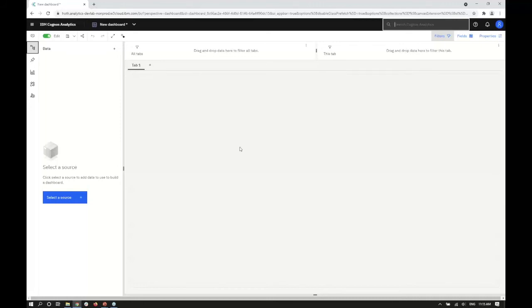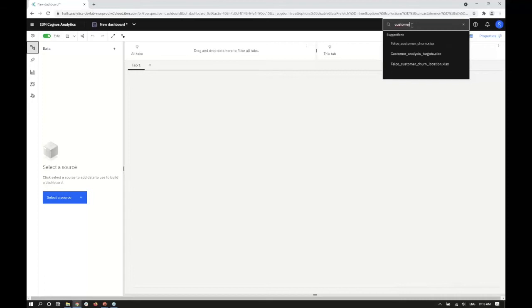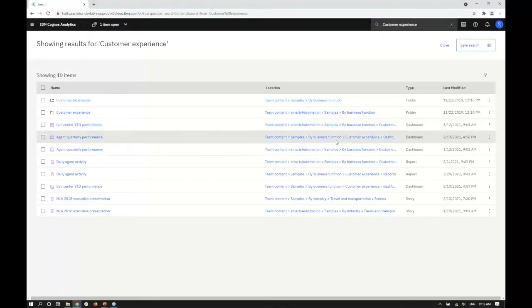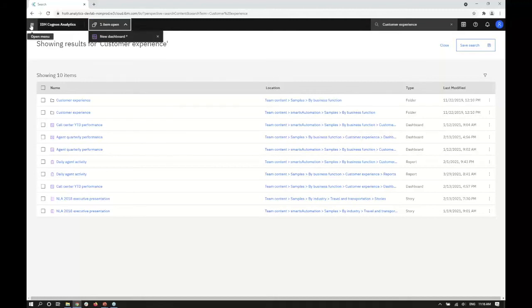In the past, if you were working with a dashboard or report and trying to look for other content, you had to go back out to the home page and then access search. Now this search is available. I can start typing customer. I found the customer experience that I'm looking for, and when I click on that, the search result comes back full screen. It gives you a lot of room and space to really understand which one you're looking for with the location information, and you can filter. You can even save your search results. And your dashboard was still open here, we didn't close it.